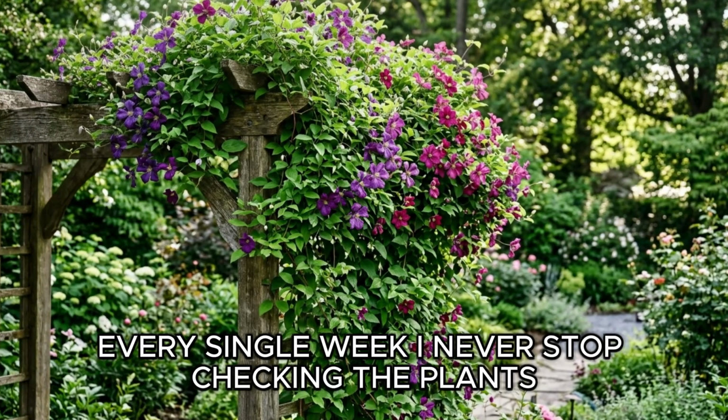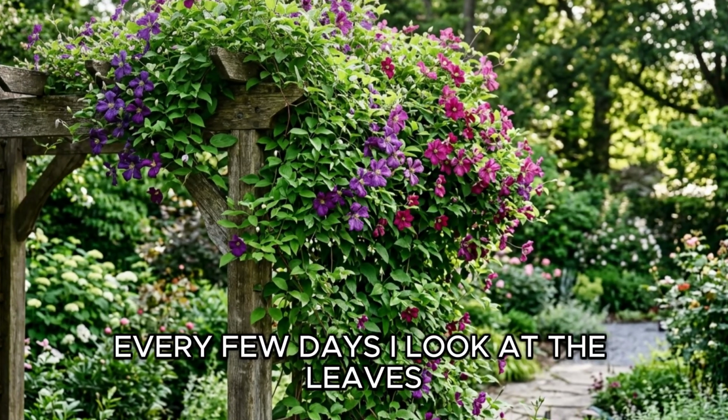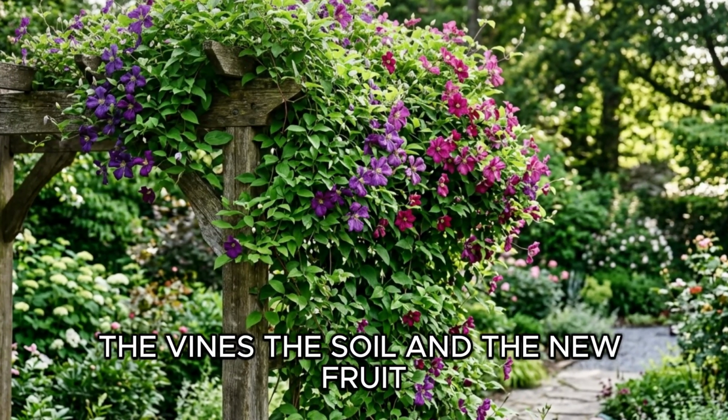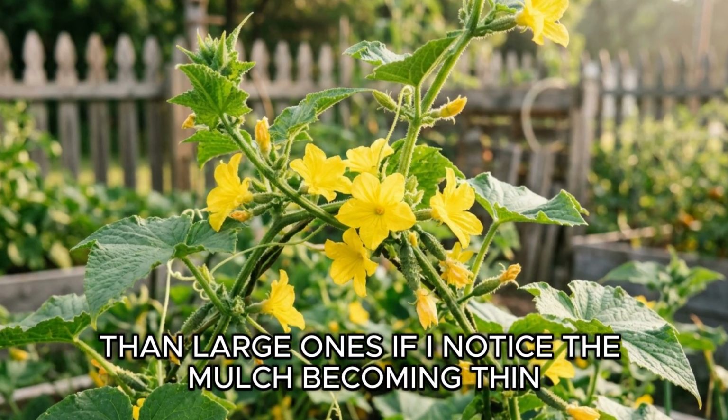I never stop checking the plants just because they have already produced well. Every few days I look at the leaves, the vines, the soil, and the new fruit, because small problems are always easier to solve than large ones.